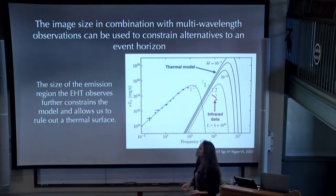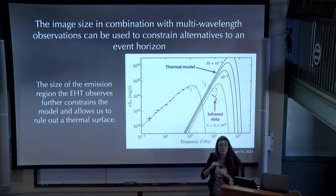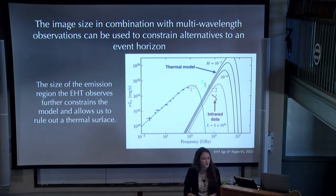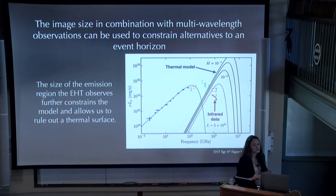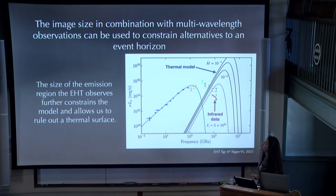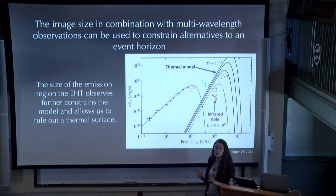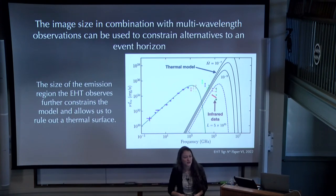And when we add that to the model, what we end up with are these solid black lines you see here. The difference between these lines comes from different accretion rates. Again, we have better constraints on that with the EHT as well. What we're really able to show here is that if we had a thermal surface, the emission in the infrared would be so much higher than what we actually observe from real Sagittarius star data, which are shown as these points here.